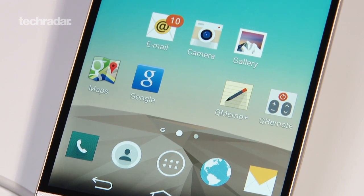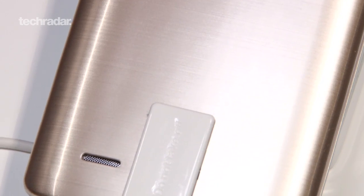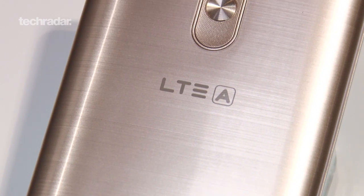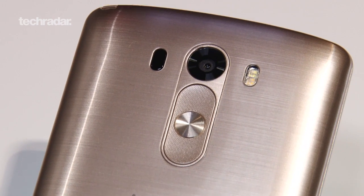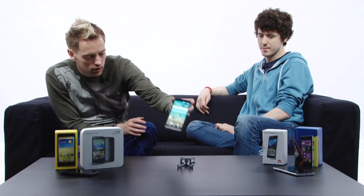But yeah, I think this phone isn't going to light up the sales charts. We're not going to see this in the top 10, I don't think, which is a shame because I feel like it deserves a good place, and I'm looking forward to seeing where we put it in our best smartphone roundup. But ultimately, I think LG's done well, and I think it's done the right stuff and made a good phone overall.